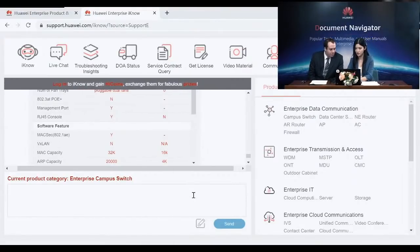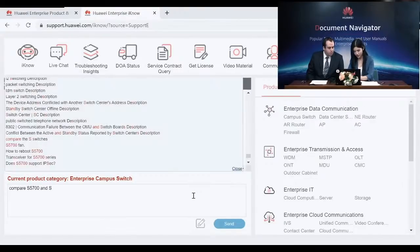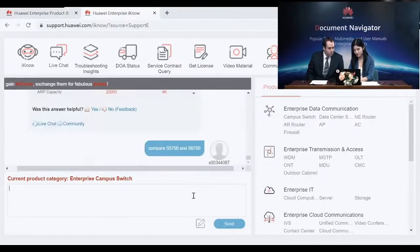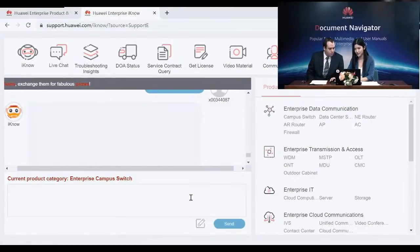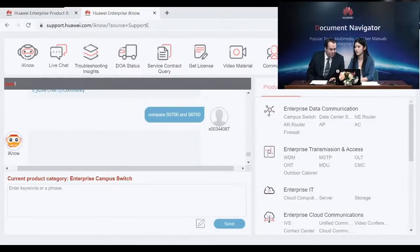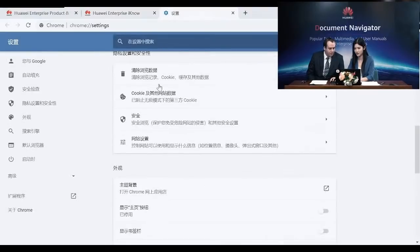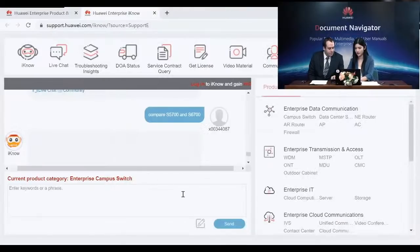You can use a sentence like compare S5700 and S6700. Let's see what happens. A little bit slow today. I think my brother needs to delete all the cookies. Okay, let's try again.